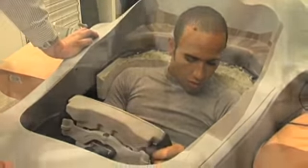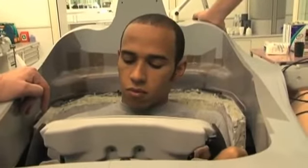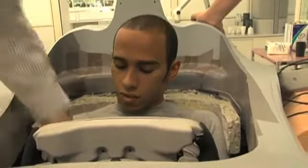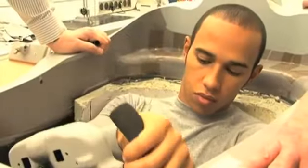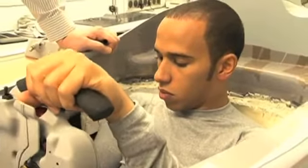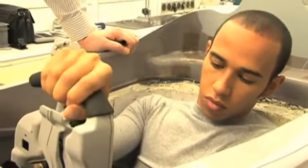How important is it in terms of getting maximum performance out of a driver that they're 100% comfortable? Well, if they're not comfortable, they're not going to be able to give 100% because they're going to be concentrating on other things. If their elbows are hitting something, if their back's sore, if they're not in a position, if they're getting too hot or whatever, they can't commit 100% to actually what they're doing on the circuit. So you need to get their feedback right at the very beginning.